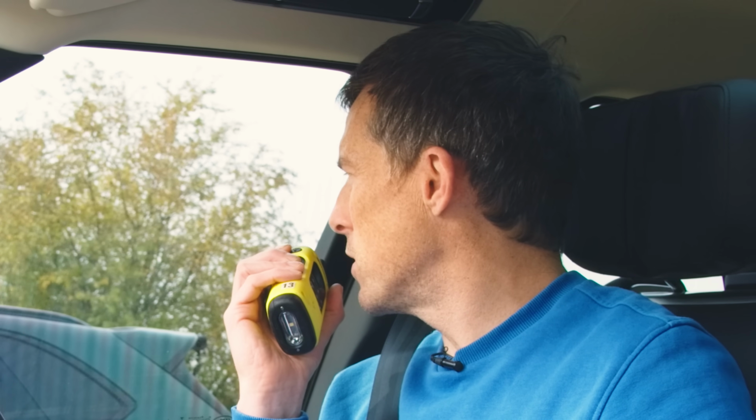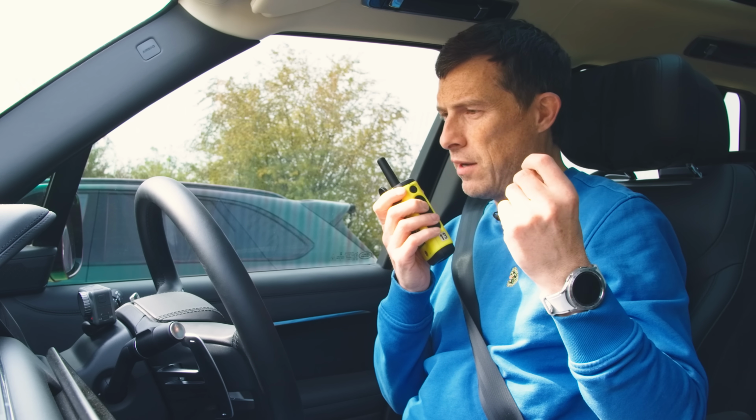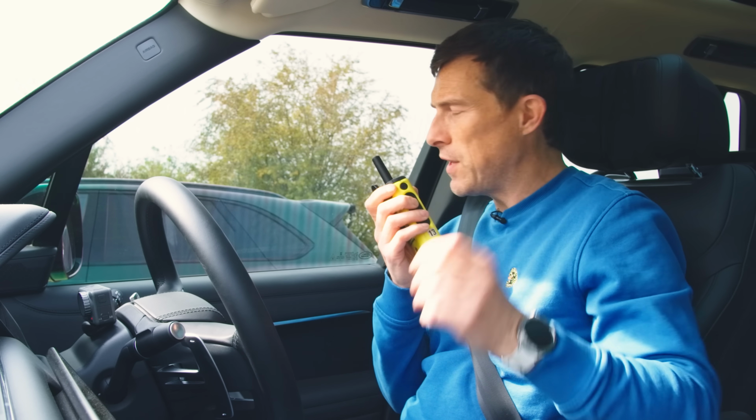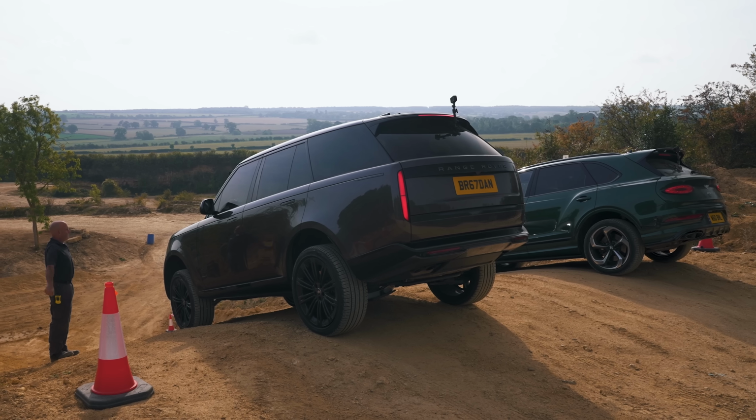Bentley, what are you going to do? I've got hill descent control and I'm counting on that doing the job of a low range gearbox because I have not got one of them. Right, the rules are when Darren counts us in, you got to lift off the brake and let the car do its thing and lift your feet up so that it's obvious that they are not near the brake. Last to the cone wins. You ready? Let's do this.